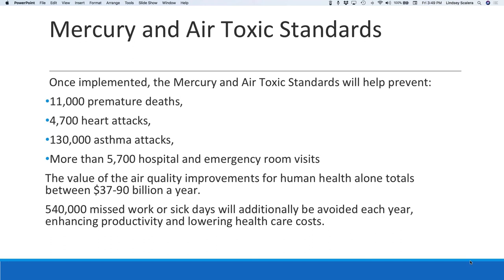Federal mercury and air toxic standards have been introduced. They're sitting out there. They could do a lot to prevent premature deaths and heart attacks. The Trump administration has been really inactive on these things and is not moving anything forward. We've got the next one.